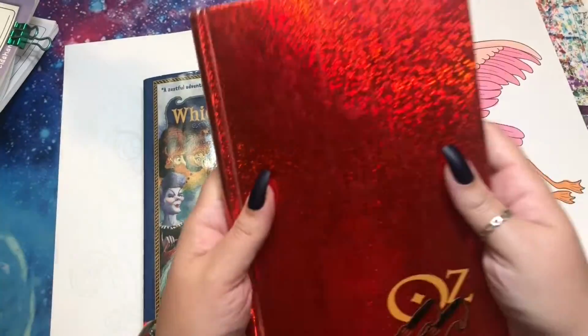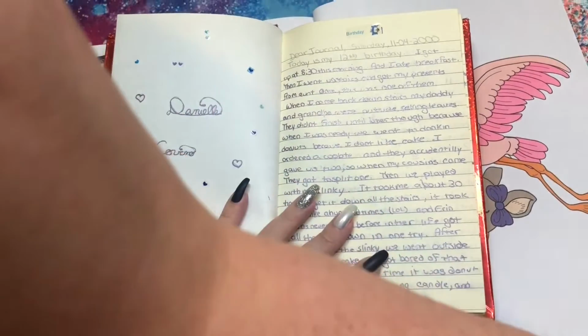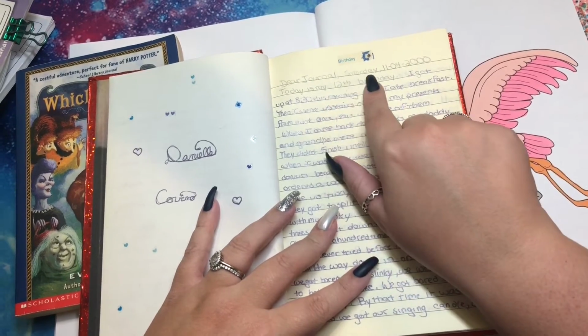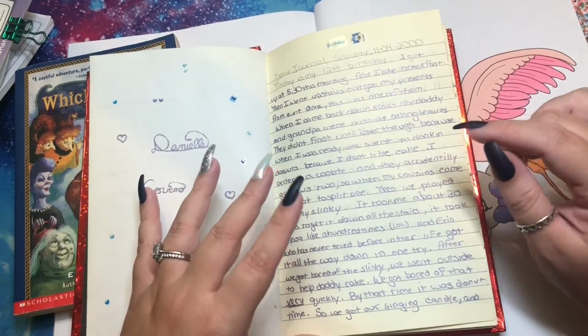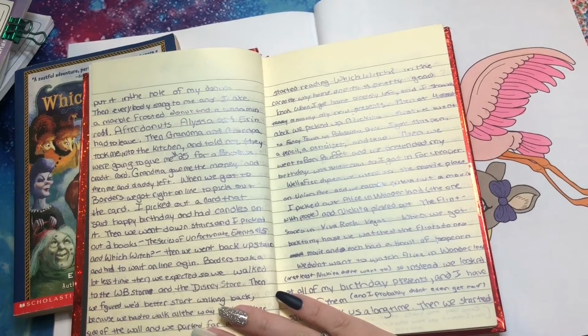So, this is my journal that I got on my 12th birthday, November 4th, the year 2000. So, dear journal, Saturday, November 4th, 2000. Today is my 12th birthday. I got up at 8:30 in the morning and I ate breakfast. Blah, blah, blah, blah, blah. Then what happened? We went to Borders. Let me tell you, it's important.